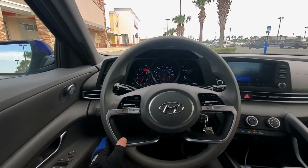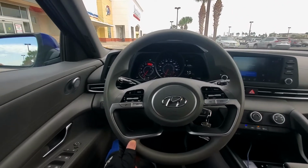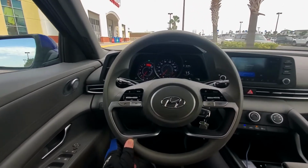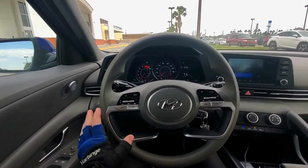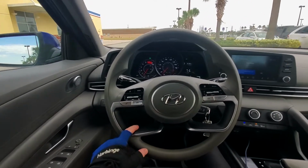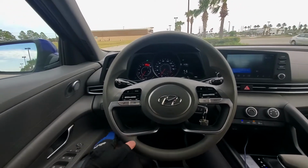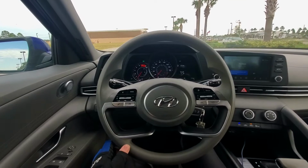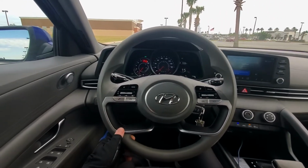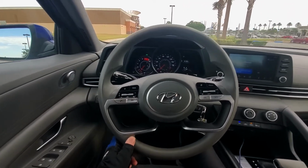But I do like the big analog speedometer. And then in the corner, if you guys can see that, you have a digital speedometer, which I love the old school look. I like the old school with the red. It gives it more of a sporty feel. And we're only doing 50 miles an hour because we are cruising through a parking lot right now, so it's not like I could haul major ass.